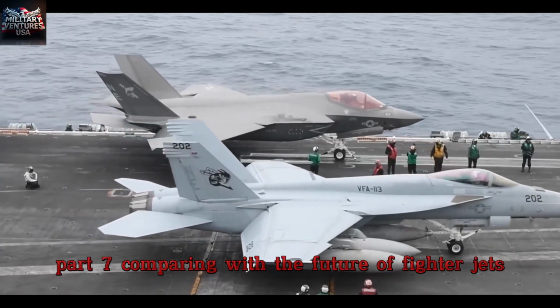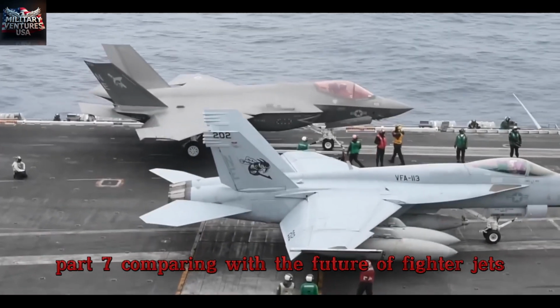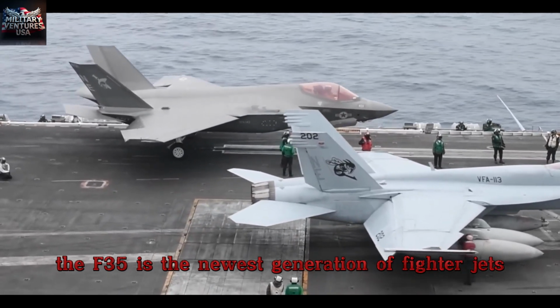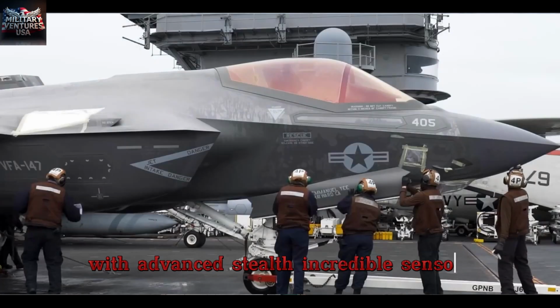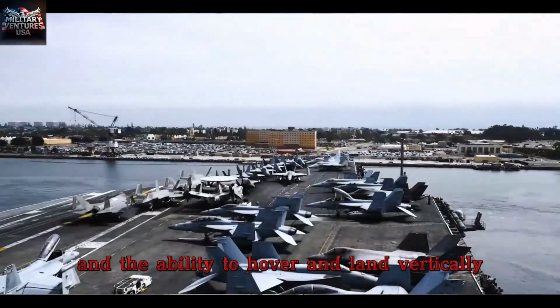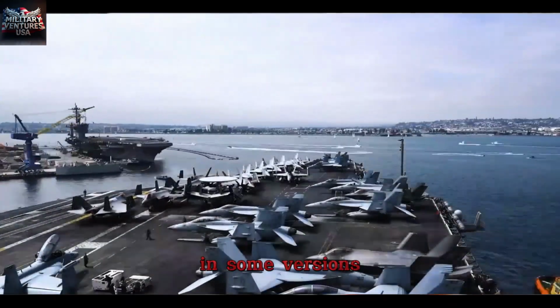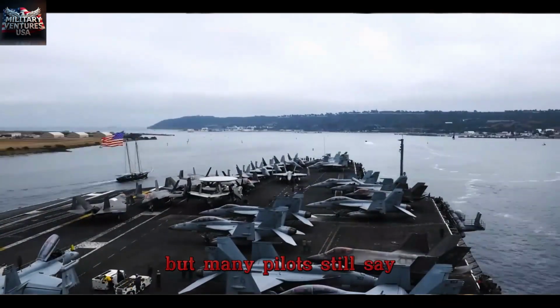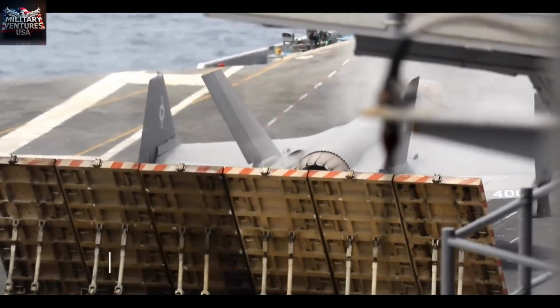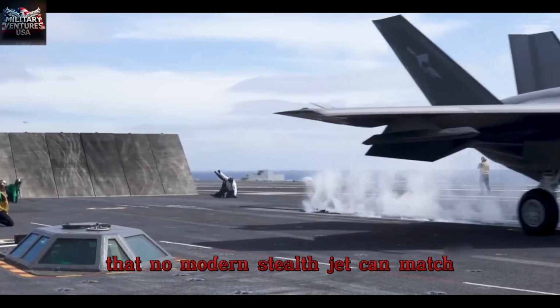Part 7. Comparing with the future of fighter jets. The F-35 is the newest generation of fighter jets, with advanced stealth, incredible sensors, and the ability to hover and land vertically in some versions. But many pilots still say the F-16 offers a pure flying experience that no modern stealth jet can match.